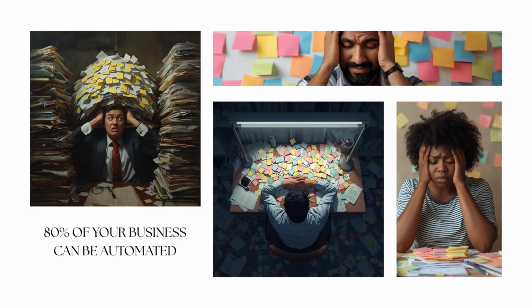Imagine running your business while 80% of your repetitive tasks are handled automatically. No more endless emails, no more spreadsheets at midnight, no more chaos in your workflow. That's the power of AI automation in 2025.